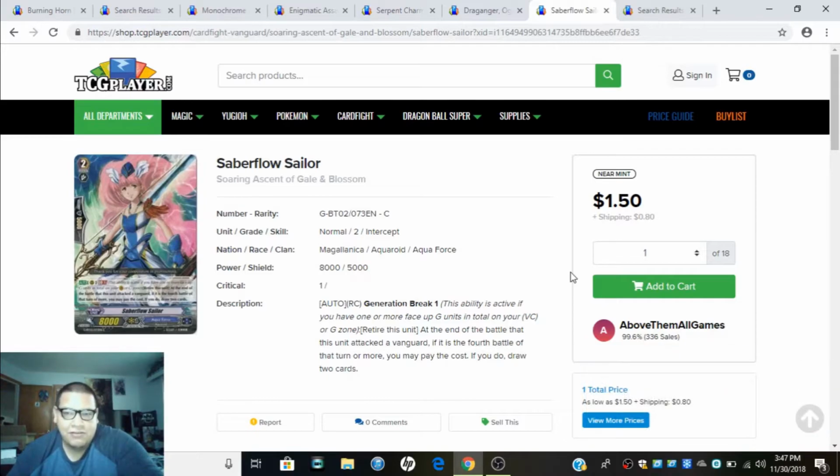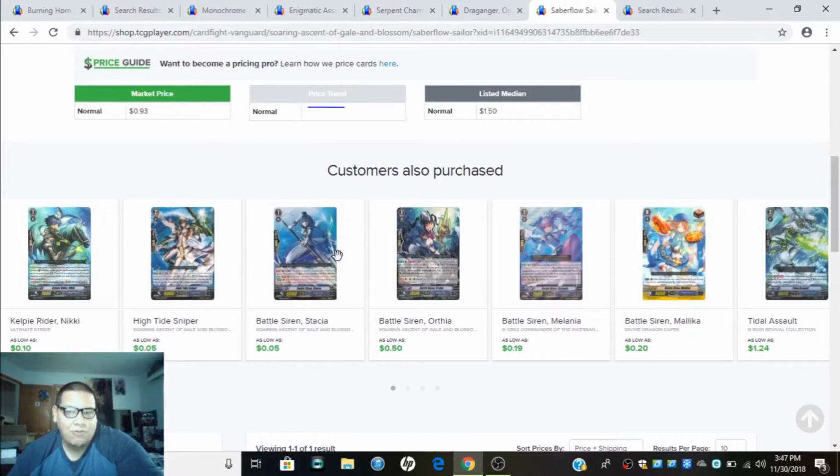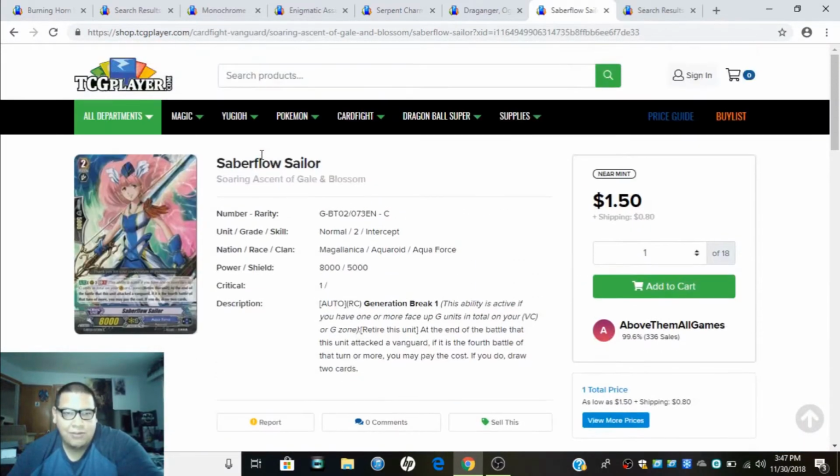It's a common for Aquaforce. It's going for $1.50, and there's only 1 listing right now at the moment, which is crazy to me. I can't believe that this common card has been bought out. So if you guys have this common card, definitely list it up. I'm assuming it's worth value now, has money. So definitely look it up.